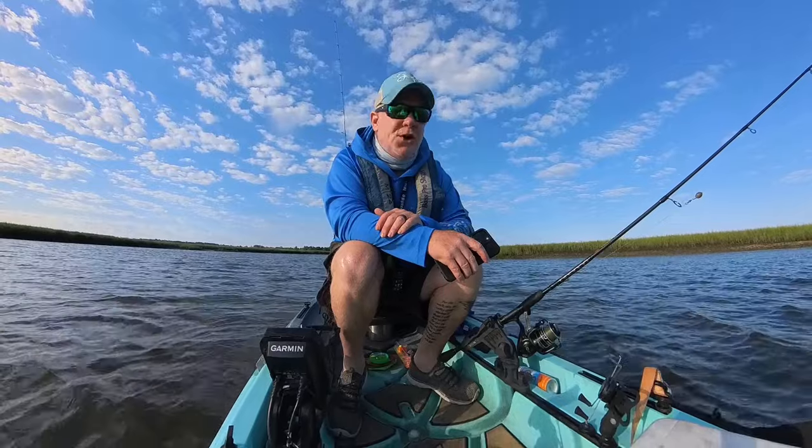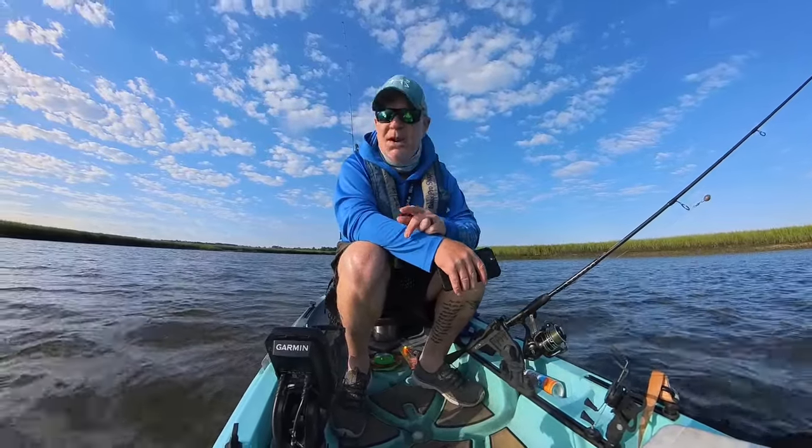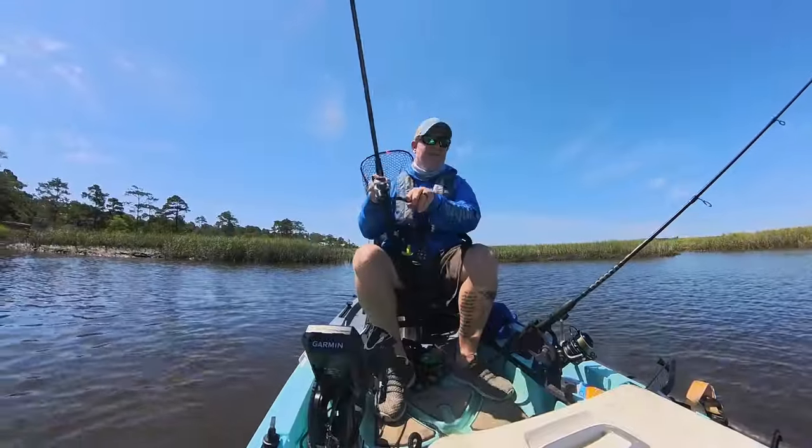It's never fun catching a shark on a kayak. So hopefully I can stay away from those guys today. Obviously I'm looking for reds, looking for trout, but I'll take anything that bites the line. So let's see what all we can get into.